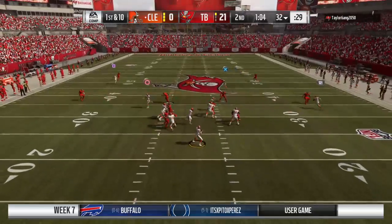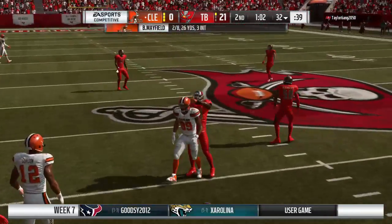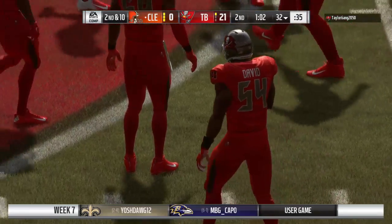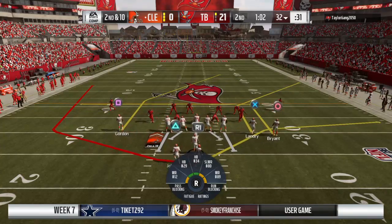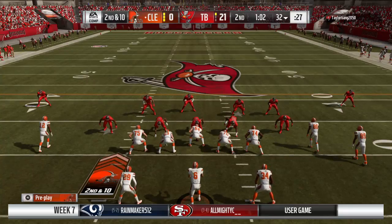Trying to shake off the interception from the last drive. He'll look to throw. Oh, he dropped it. And that's pretty indicative of the way this one's gone. Fair to say, hasn't been his best game throwing the football, but also not getting a lot of help out there either. Yeah, you nailed it pretty well. He's got to throw it better. Got to get more help. Obviously one that should have been caught.